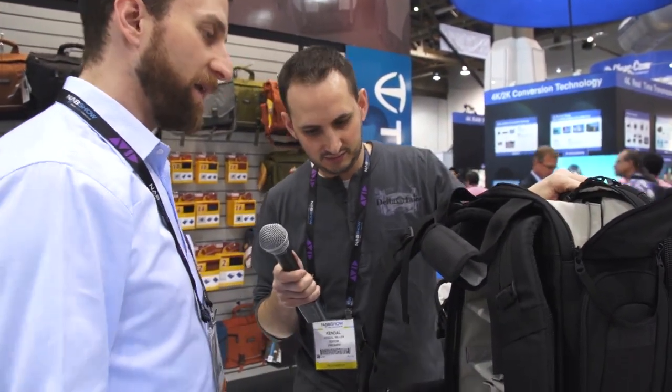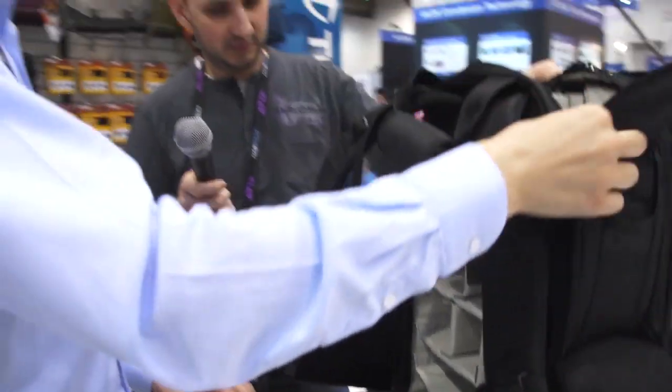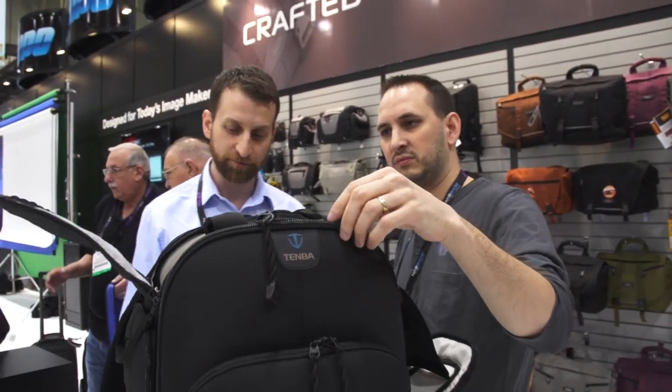Okay. Yep. And then the accessory access and the laptop access is in the front. And then we use locking zippers on all the compartments. So if you really are in a situation where security is an issue, you can put padlocks on all the individual zippers on the bag.